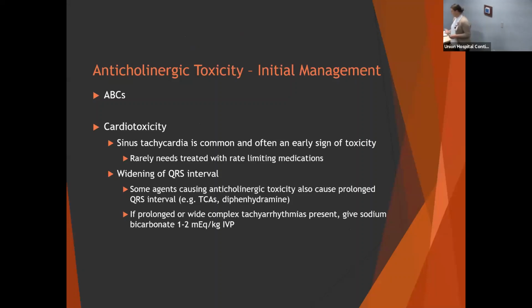As with anything, first and foremost, our treatment starts with the ABCs for these patients. Most of the time they're confused, but they maintain respiratory drive and things like that, but always ABCs. As far as looking a little bit at our more specific toxicities, our cardiotoxicity, sinus tach is very common with these patients. So they will oftentimes have tachycardia as an early sign of toxicity for an anticholinergic agent. This in itself rarely needs to be treated. So, no need to give diltiazem or a beta blocker or anything like that. It's self-limiting. It'll go away once those agents are metabolized and out of the body.